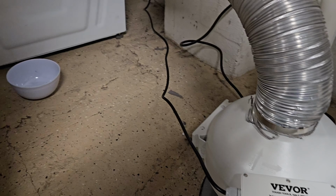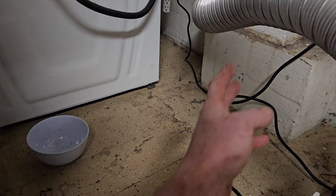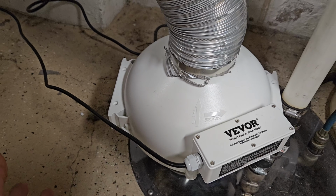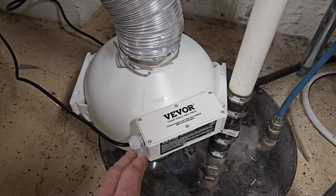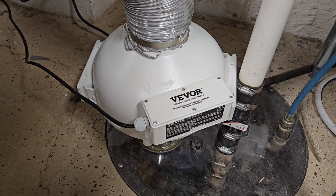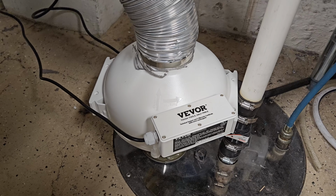Of course, we don't have the dryer hooked up anymore. I have it just kind of hooked up to the dryer vent going outside. Generally, this pump would be mounted to the wall. A lot of people put them outside too. And this thing runs 24/7. I mean, this is the solution. Just run your electricity up all the time, running that fan. It's pretty darn quiet though.